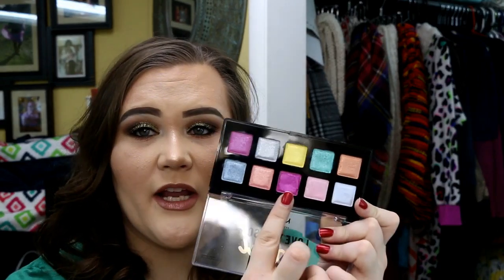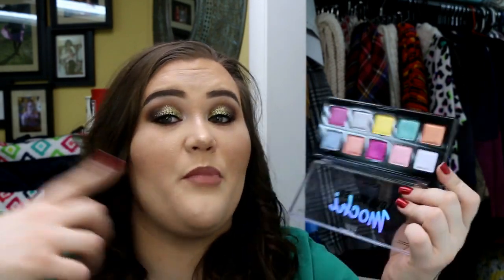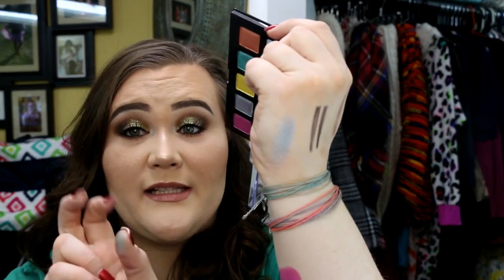Now, I will say the best shade out of this palette that I used was probably this hot pink right here. I felt like that one just applied, boom, beautiful, amazing. I also really liked this turquoise one right here. Applied nicely, but again, I couldn't get this beautiful, lustrous turquoise color out of it. Most disappointing for me, definitely this blue shade right here. It swatches like a beautiful baby blue, but it's not as lustrous as it is on my hands. So on my eye, it literally looks like nothing.